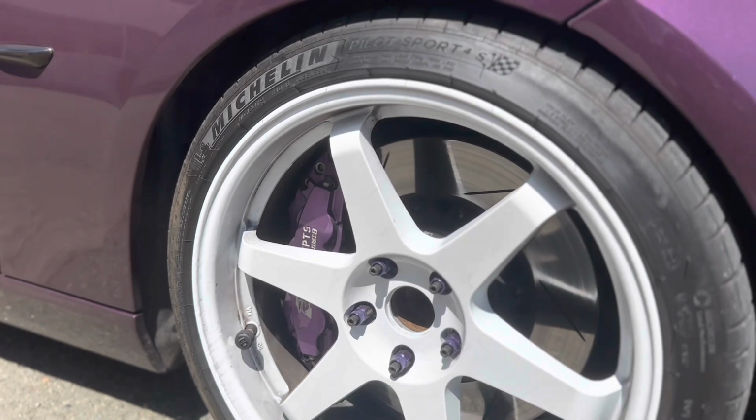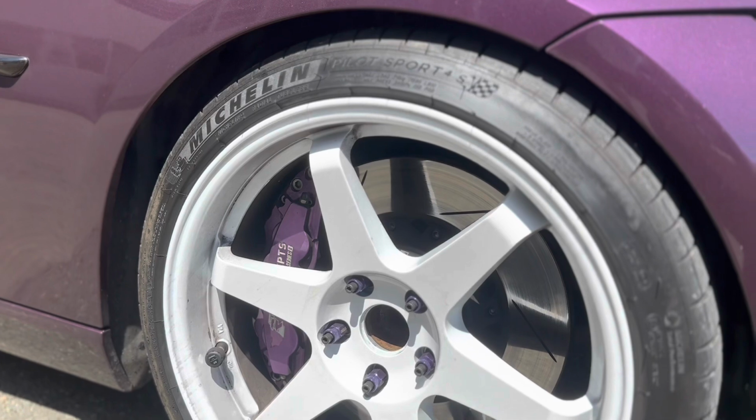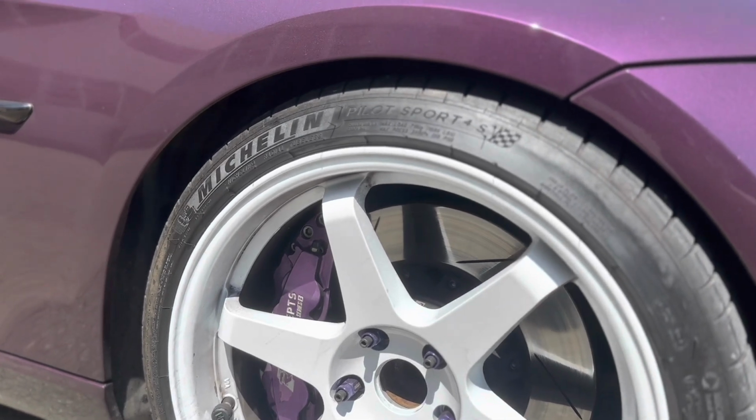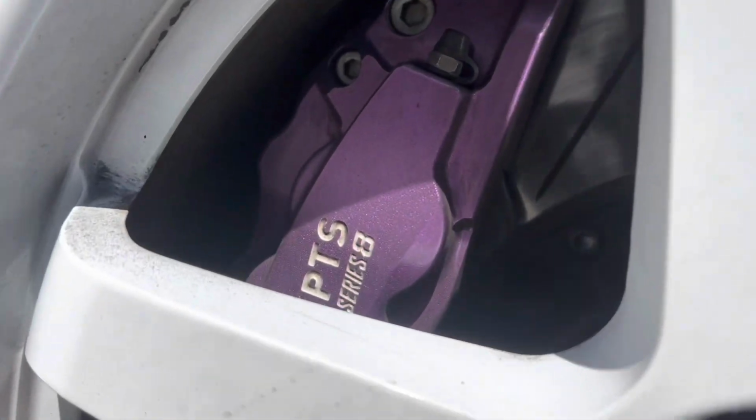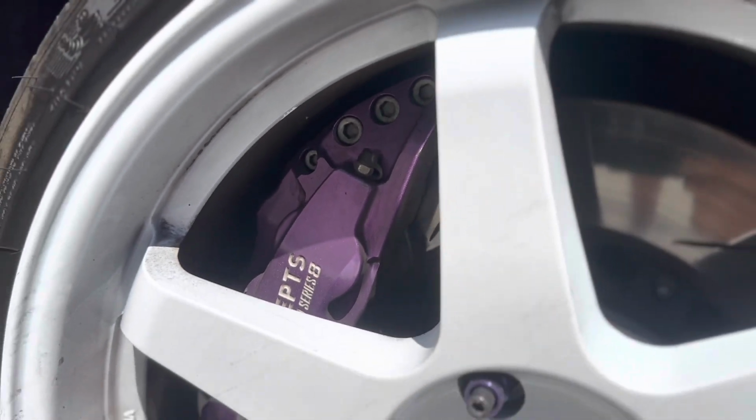What's the color of the calipers? They almost match the color of the car. It's anodized purple. Looks really good, man. I really like it. Here's a close-up of the anodized purple. R1 Concepts. Great company for brakes.